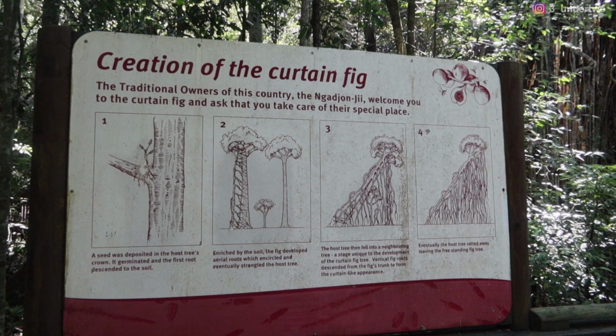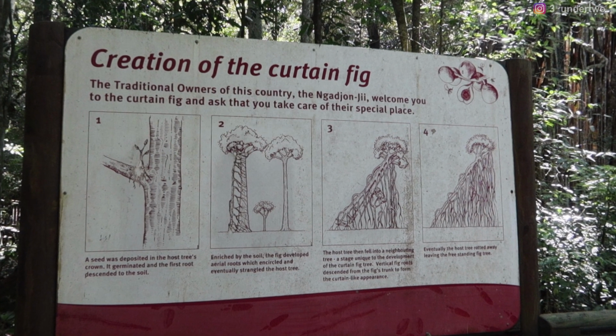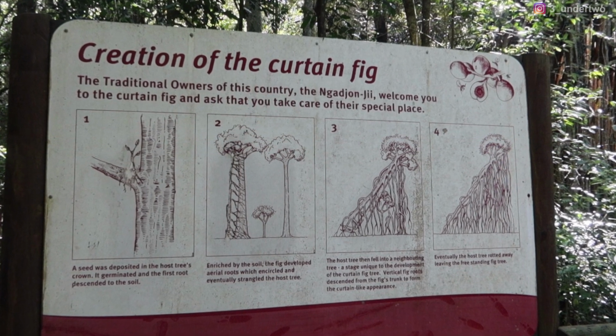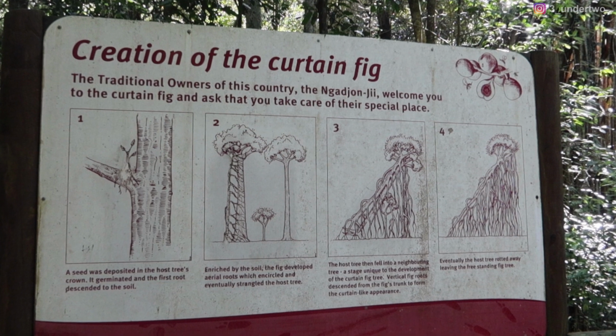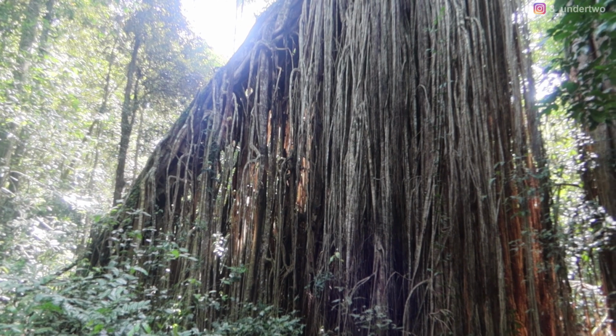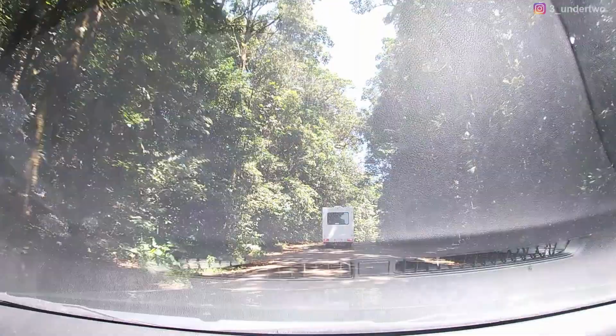So the tree is over 1,000 years old, and it's actually a few different trees. What happens is there's a tree, birds drop seeds and stuff on there, it starts growing on top of that tree, and over time the new tree kills the host tree and keeps growing. That's happened 4 times with this particular tree here, and that's why the trunk is spread out into a few different trunks.